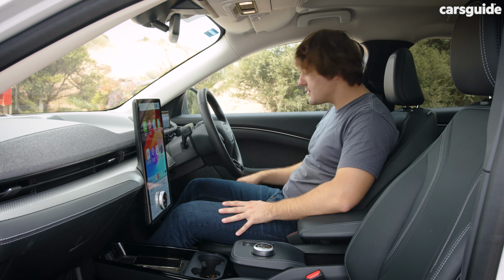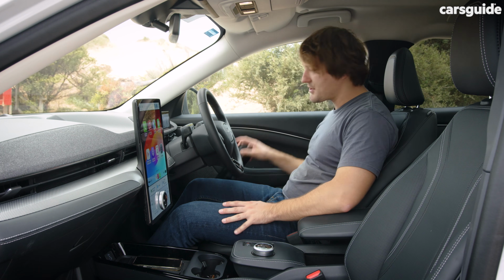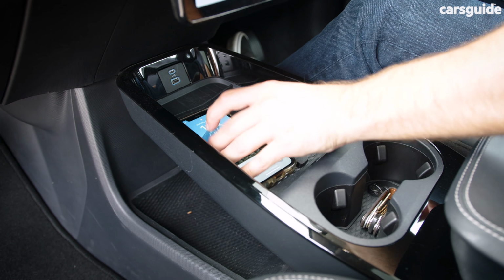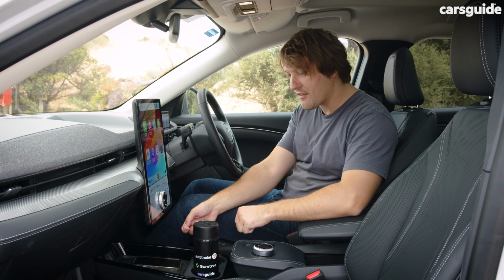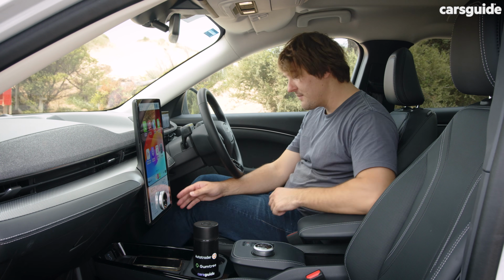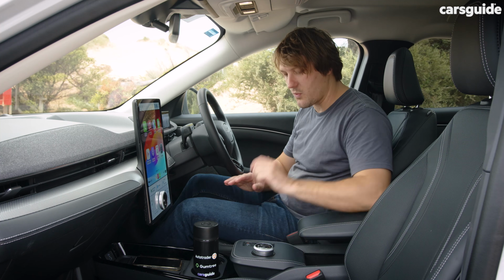In the door here, you do get a nice bottle holder, but it's height limited by this protruding armrest piece. So our large CarsGuide bottle can only fit on its side down there. You get a further two in this center console, a wireless charger on this side and another spot for a phone, which is good because you can cable one phone up and have another on the wireless charger. Always a nice touch. You've got your USB ports hidden away down here as well, so you don't have cables cluttering up too much of the cabin. And you've got a nice big storage pass through underneath as well.